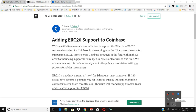Breaking news. Coinbase is now adding ERC20 support. This was on their blog, started earlier today. Wanted to share with you guys.